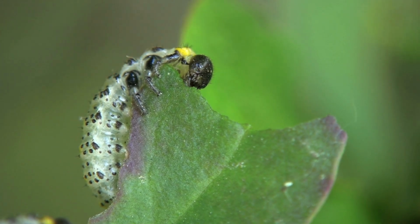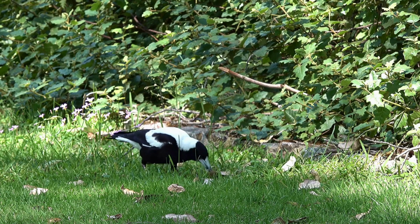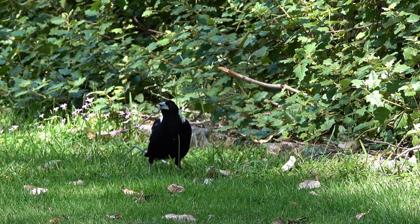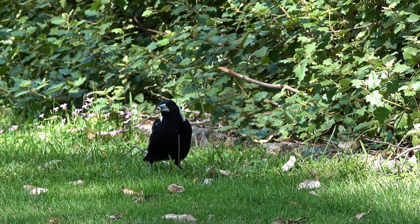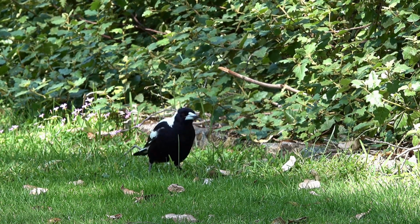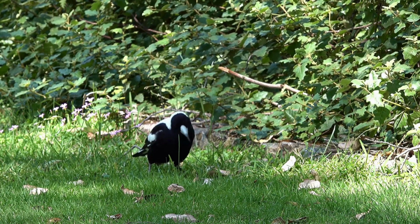But here's what's really impressive. Watch how they hunt for earthworms. They can actually hear worms moving underground and will probe the soil with surgical precision. It's like having a built-in metal detector for protein. They don't stop at insects, though. Small mammals like voles and mice, amphibians like frogs, even small reptiles. All fair game for these opportunistic hunters.